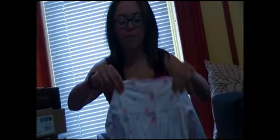She got some cute little pants. This is a really cute onesie sleeper that she got. Has a little frill butt. She's been doing that a lot too, her little fake coughing. Anyways, this is another sleeper.